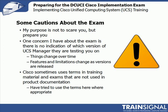Even I, having gone a long time without seeing UCS, and with the training material I saw ages ago, when I took the implementation exam a while back, and all I'd done is actually use UCS, I was like, what are you asking me here? So it's a good idea to go through this course and then take the exam when those keywords and terms are still fresh in your mind.